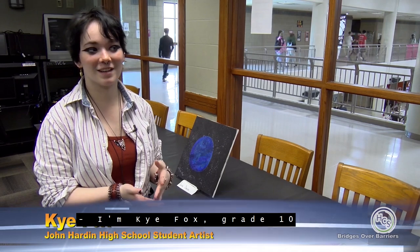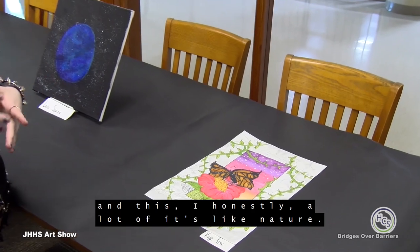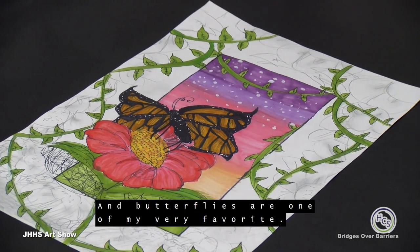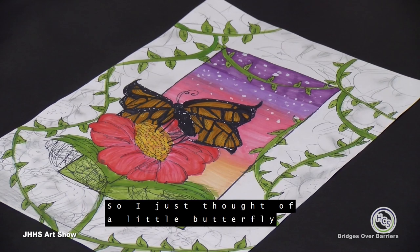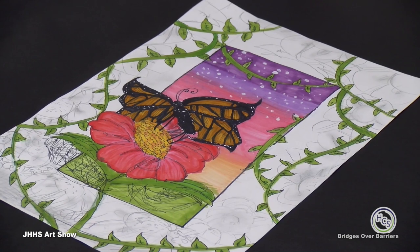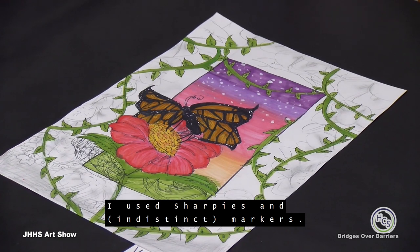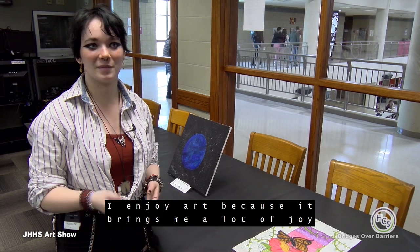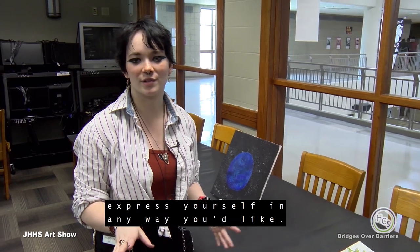I'm Kai Fox, grade 10, and a lot of it's like nature. I love nature. It's really nice, and butterflies are one of my very favorite. They're really pretty, honestly, and flowers too. So I just thought of a little butterfly and a sunset with some vines and flowers around it. I used Sharpies and Ohuhu markers. I enjoy art because it brings me a lot of joy, and it's really fun to do, and you get to just express yourself in any way you'd like.